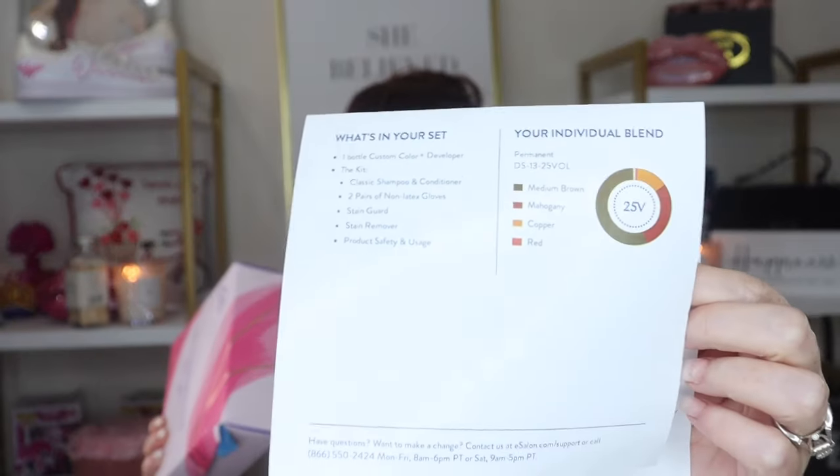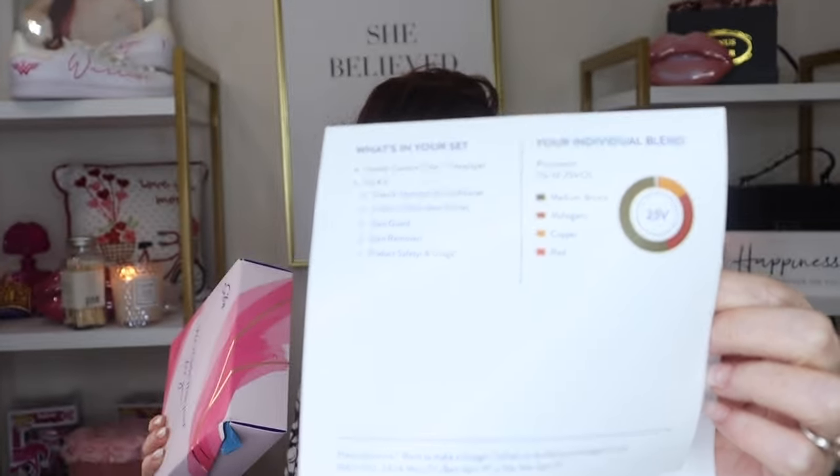eSalon is the company that I use to color my hair. This is what it would come like if you got nothing else. I usually get root touch-up, or I'll get their shampoo and conditioner, although I have switched shampoo and conditioners. I do get their hairspray, so I get some of their other products. And then it'll always have your instructions. And then the most important thing, at the end, it will tell you your color, so you can change it as you go along.